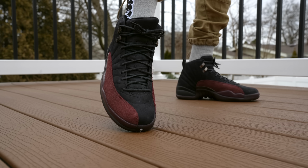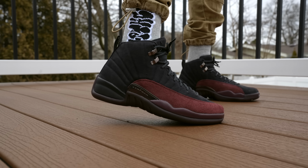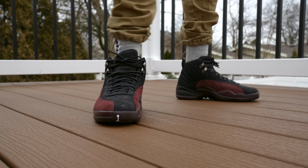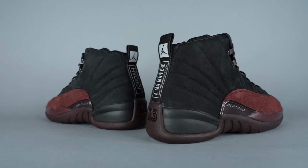In terms of sizing, the Maniere 12s do seem to come true to size. Like I said, I grabbed a men's 9 in this shoe, and it fit me just fine. Again, this shoe is technically a women's release, so because of that, the sizing might be a little bit interesting for some people. Like, you gotta make sure you do the math correctly.